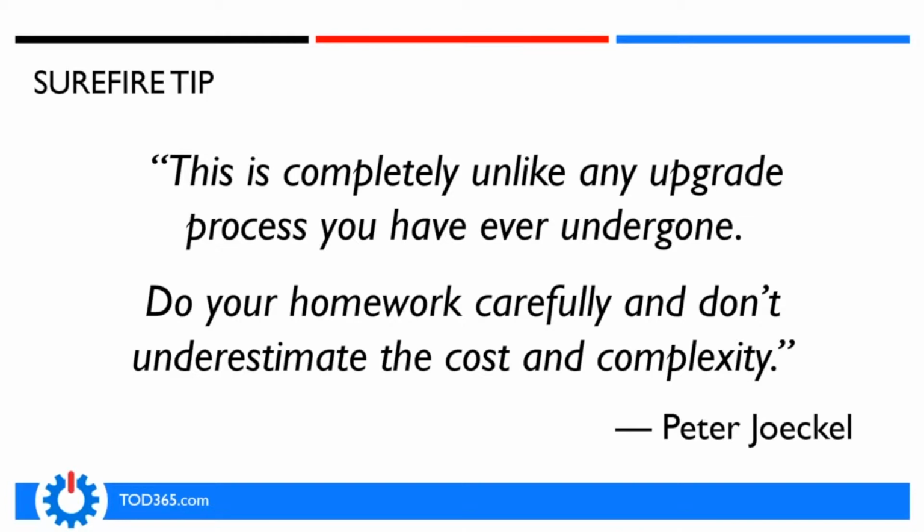Obviously, I don't know every ERP product in the history of the world. I'm sure there's SAP horror shows, but in our world, in that mid-market and especially that Microsoft world, this is completely different than anything anybody has ever experienced. So really do your homework carefully and don't underestimate the potential costs and complexity of these projects. If there's one thing I want you to take away from this, and you only have 5 minutes, that's the big takeaway for me.